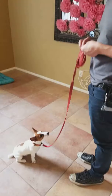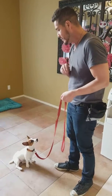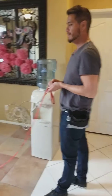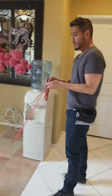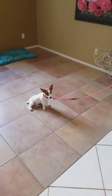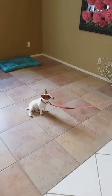Sit. Good boy. His paws have to stay on the ground. I don't want him jumping up. Good sit. I'll create distance and leave him there for longer periods of time. This exercise will be extended, like I said before, with more time, more distance, and distractions. Good sit. Right now he's working for part of his dinner.